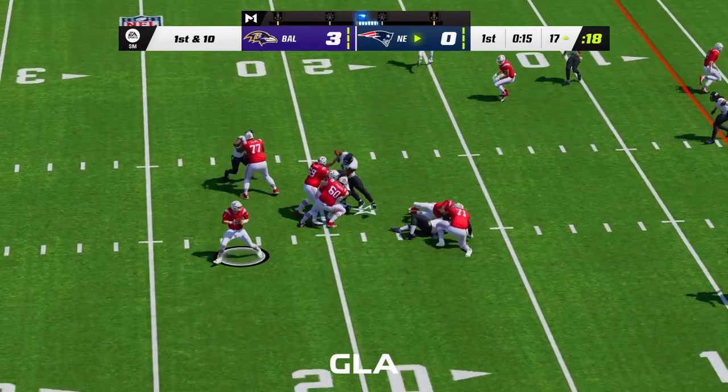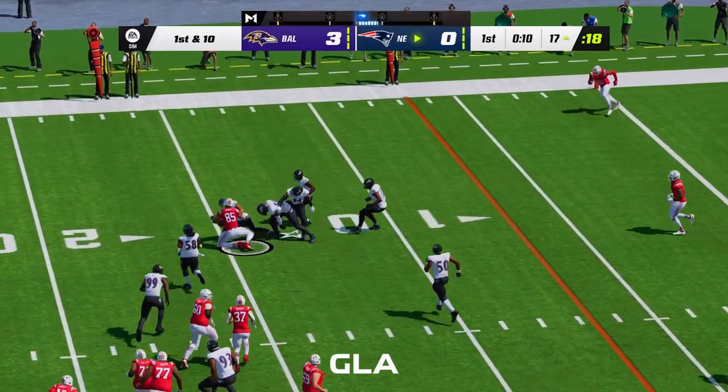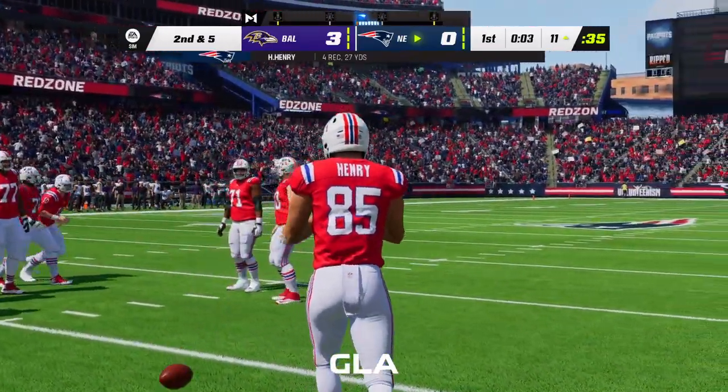Inside the red zone here, they'll look to throw. Complete, it's Henry. And he's going to be marked down just outside the 10. It'll be a gain of 5, and it'll be 2nd down.